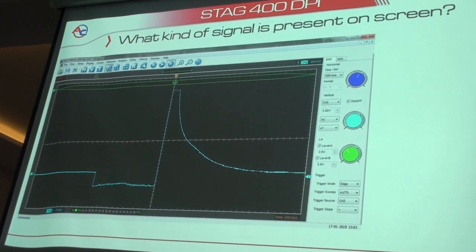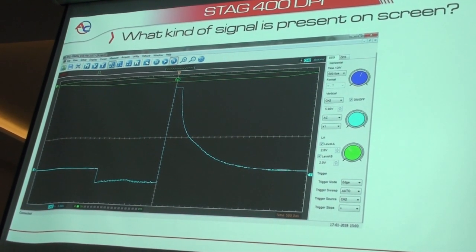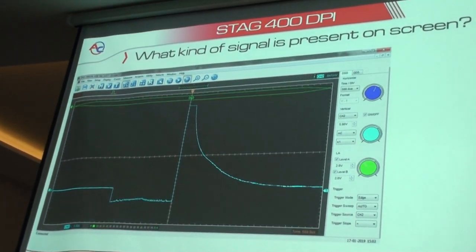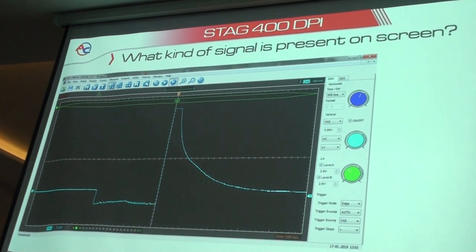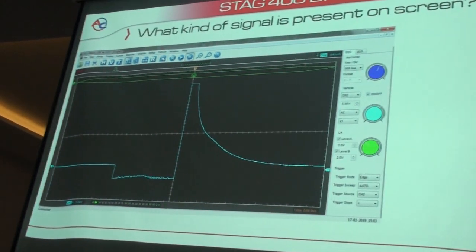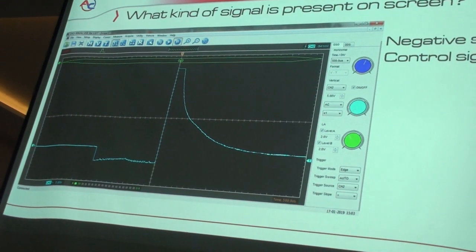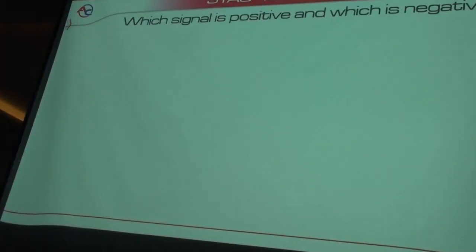Control signal, on the picture. It's not adjusted to 5 volts, so it peaked. Negative control signal is a good signal.